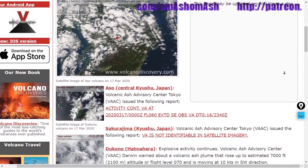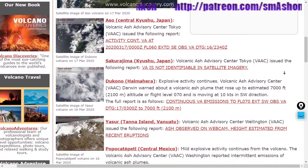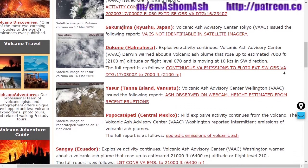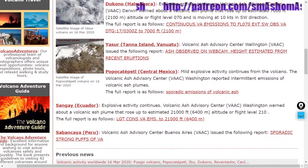Next, we'll look at volcanoes. We see a 6,000-foot ash plume over Mount Aso. Sakurajima not identifiable as far as satellite imagery. Don't try to pole vault the caldera. It could be erupting. Dukono exploding, flight level 7,000 there. Semeru is showing some ash on webcam, not sure of the altitude of that. Popocatépetl, sporadic emissions as it mildly explodes. I don't know what's mild about a volcanic explosion, but in any case, Sangay exploding, flight level 21,000 there, and strong puffs of volcanic ash coming from Sabancaya are an indication not to attempt to do a back handspring over the caldera there.